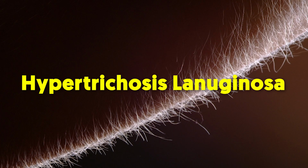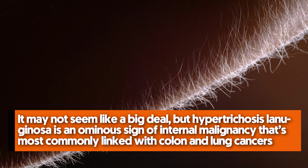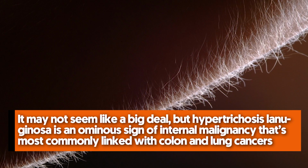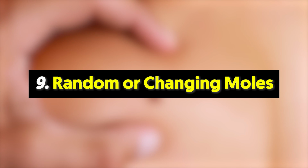They typically appear on the face. It may not seem like a big deal, but Hypertrichosis Lanuginosa is an ominous sign of internal malignancy that's most commonly linked with colon and lung cancers. Number 9. Random or changing moles.